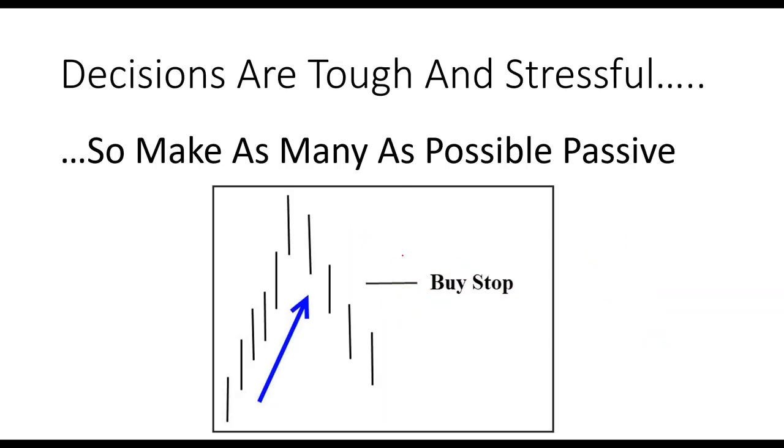So how do you avoid making all those decisions? Well, let's say you come in. Now, you have to wait for the market to open. But let's say the market opens here or even down here, anywhere below this stop, okay?